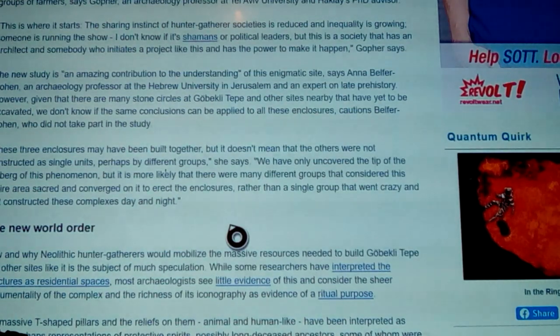The new study is an amazing contribution to understanding of this enigmatic site, says Anya Belfer-Cohen, an archaeology professor at the Hebrew University in Jerusalem and an expert on late prehistory. However, given that there are many stone circles at Gobekli Tepe and other sites nearby, like the ones I'm talking about, that have yet to be excavated, we don't know if the same conclusions can be applied to all these enclosures, cautions Belfer-Cohen, who did not take part in the study. So, well, that's a voice of reason.